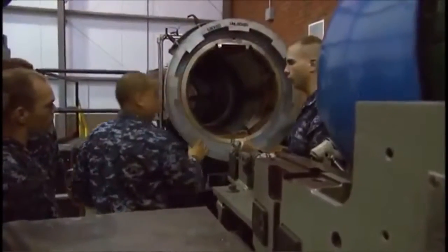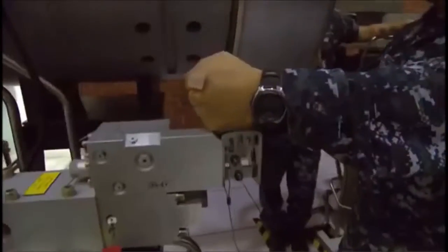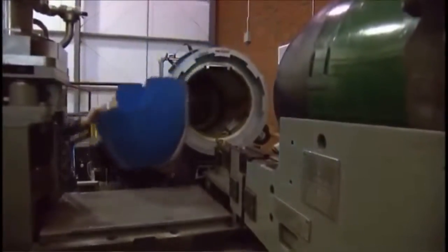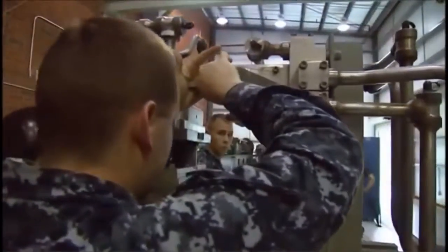I'm Petty Officer Blaine, second class submarine qualified. Taking the stop bolt to the lock position, stand clear. Torpedo mates have just a long history. I wanted to be part of that history. We're very proud. We know how to get the job done, and I like to consider myself that way, and I thought I would fit in perfectly.